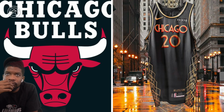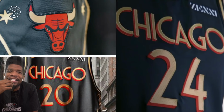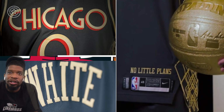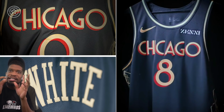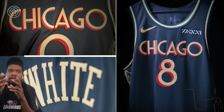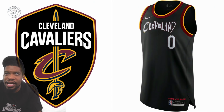Black and gold in a tribute to the architecture of their city. They should have done like the skyline or something on the sides. That would have been hard. You know what I mean? Like if they would have done like the Sears Tower or like two main Chicago monuments, one on each side. I think it would have been hard. The Great Chicago Fire. Right. Like if they would have done the skyline on the sides, but they didn't really put it on the sides. If they would have put it on the sides, that would have been hard.